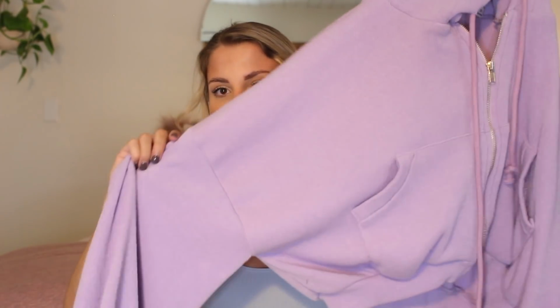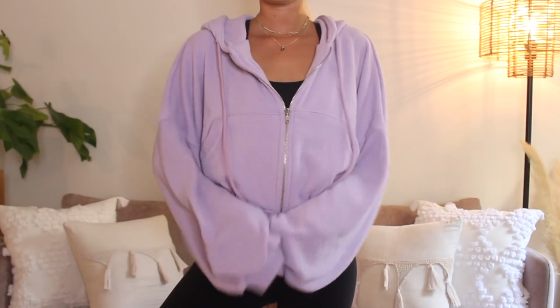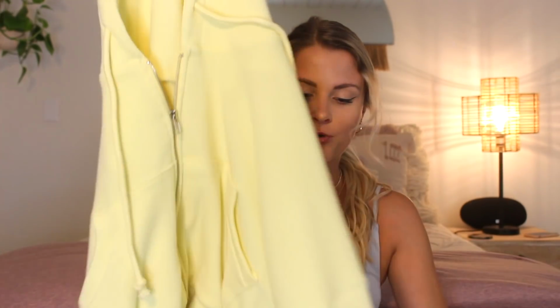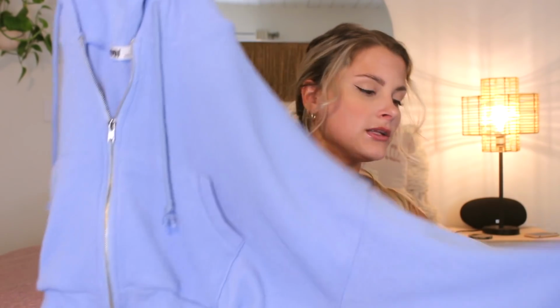So the first one that started the obsession was this lilac purple one. I love them because they're kind of cropped, but they're baggy, and they have these giant baggy sleeves, and they just look so cute. So I have it in purple, and I'm definitely someone that if I get something in one color and I love it, I have to get it in other colors. So I also got it in this light yellow color, which I just think is so fun. And these are like a light terry cloth material, so they're not too heavy. And then lastly, I just have it in this baby blue color.